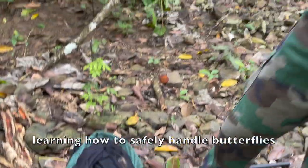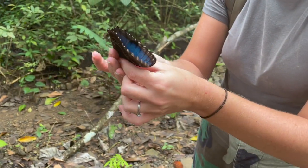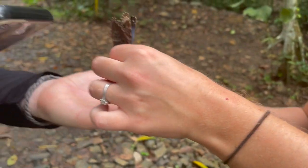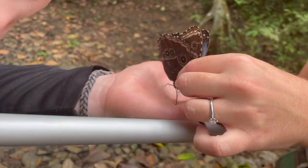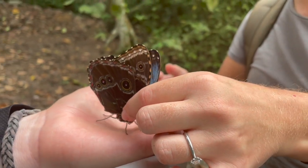So if we had forceps, we could hold it quite safely by the wings. Eduardo has some forceps, I don't, but we can just hold it really gently by the very base of the wings. Put your hand out. It'll fly off almost immediately. See those four legs though? All right, you ready? And is this Nymphalidae? Nymphalidae.